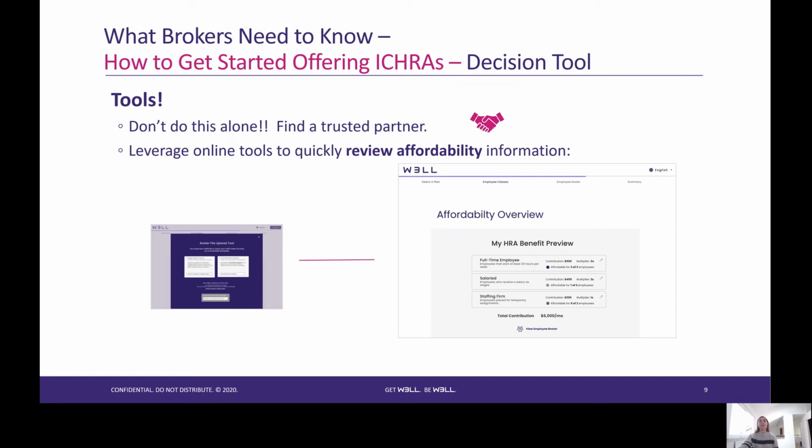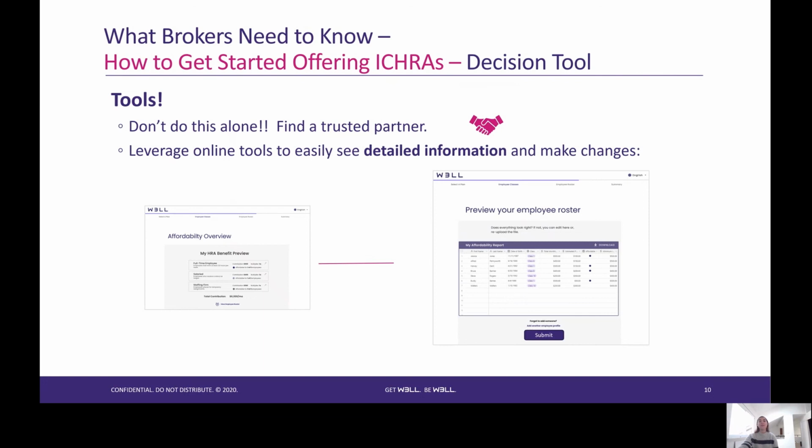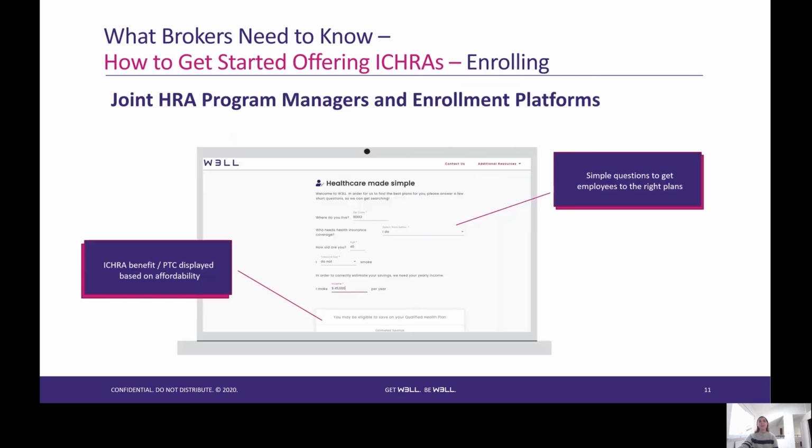The tool not only notifies you when a contribution level is not considered affordable, but it also provides details on what level of contribution would be required for it to be affordable. We make it simple. The affordability summary is great, but you may also want to look at each of your employees to verify. We provide information in an easy-to-read format and allow for real-time edits if needed. If everything looks good, you submit your roster, and we take care of the rest. That means all the CMS compliant notices, informing your members of their benefits, and of course, access to the EDE platform for your employees to enroll.